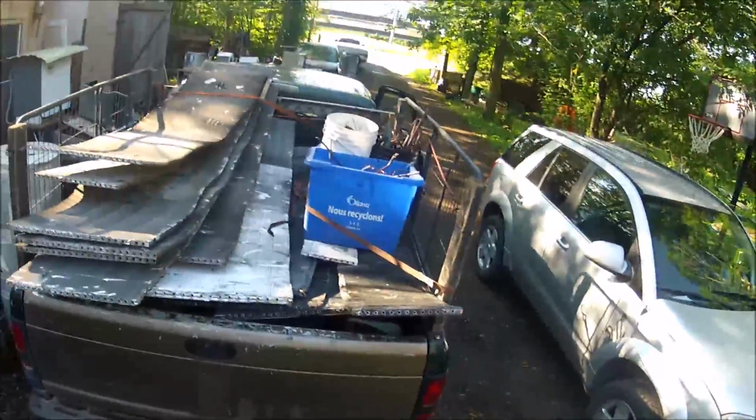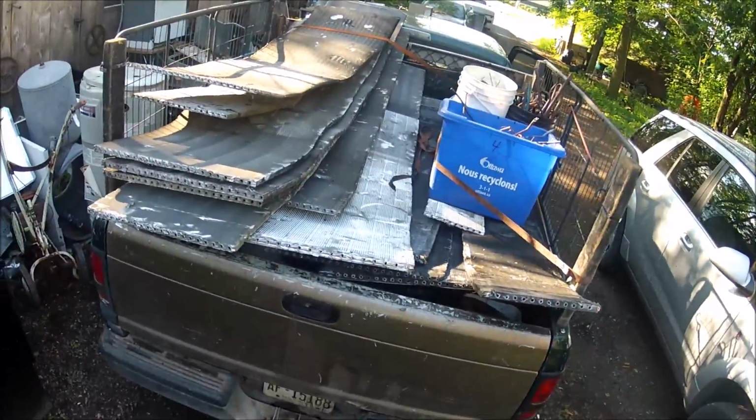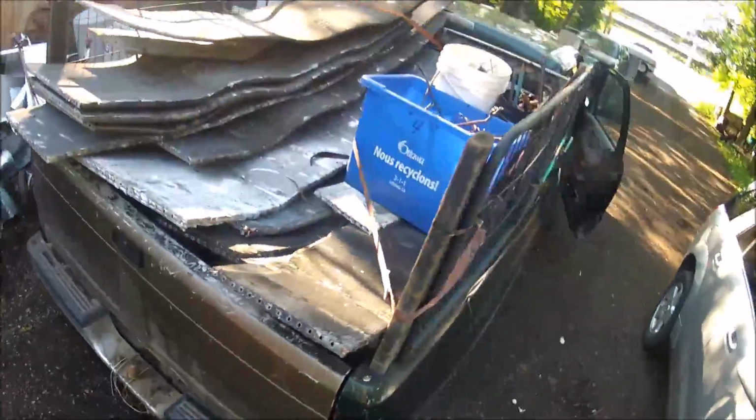There's the truck. Completely full. So we'll see how much I get for all that. I'm thinking it's going to be over $1,000. We'll see. Wow. All right. Probably this is the biggest load I've ever brought in one truckload. Man, oh man. So let's just quickly read it off.